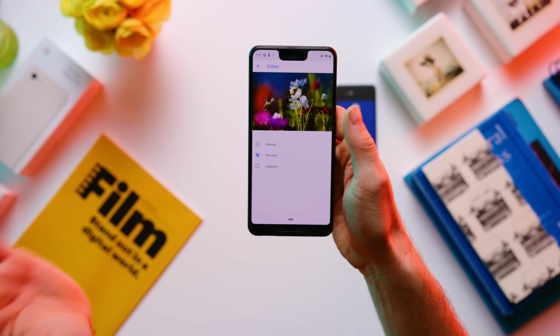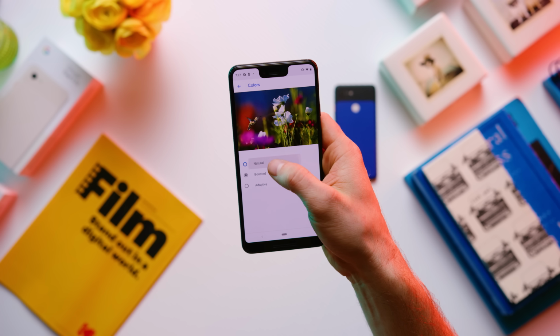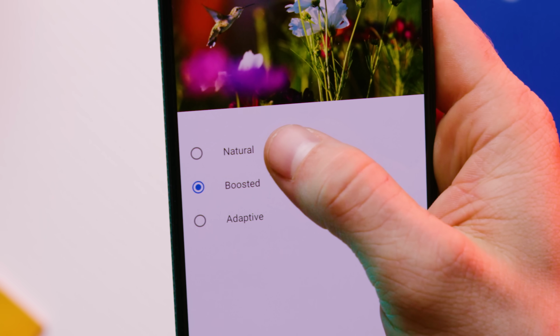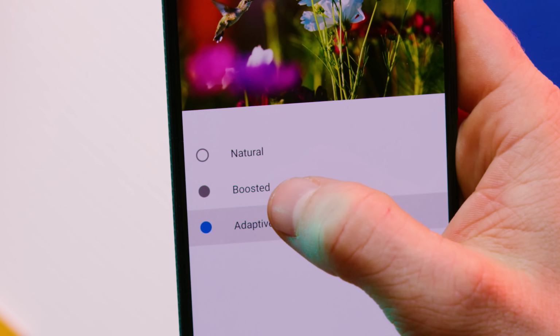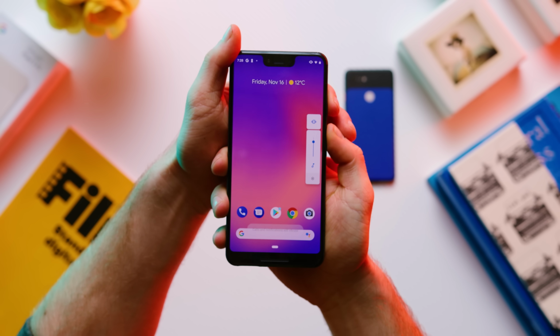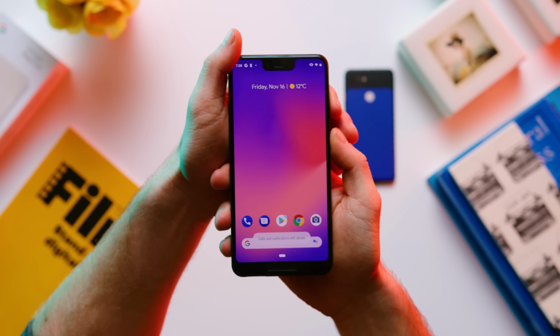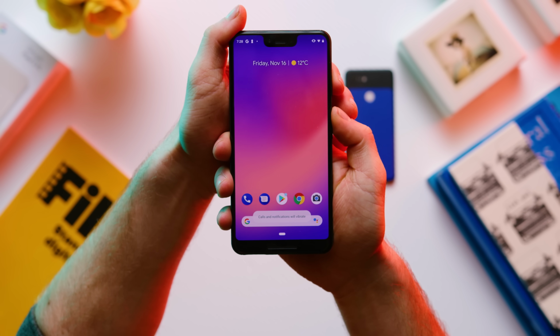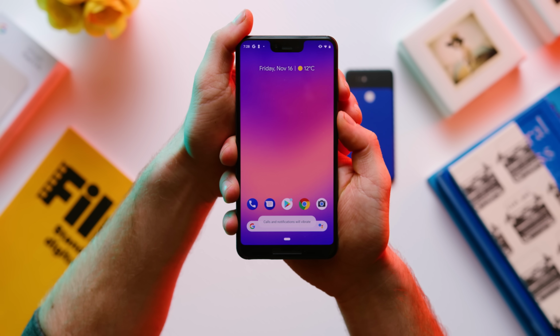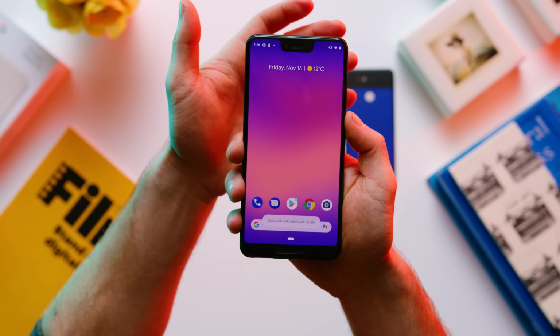And that's even ignoring the stuff that they seem to be consciously screwing up. Display profiles have stupid names like adaptive, boosted, and natural, instead of just listing the white point and color space. And the audio controls are significantly worse than Oreo. So there's this clever little gesture where you can press your volume up and your lock button in order to mute your phone. Neat. But then there's no toggle functionality when you hit it again.